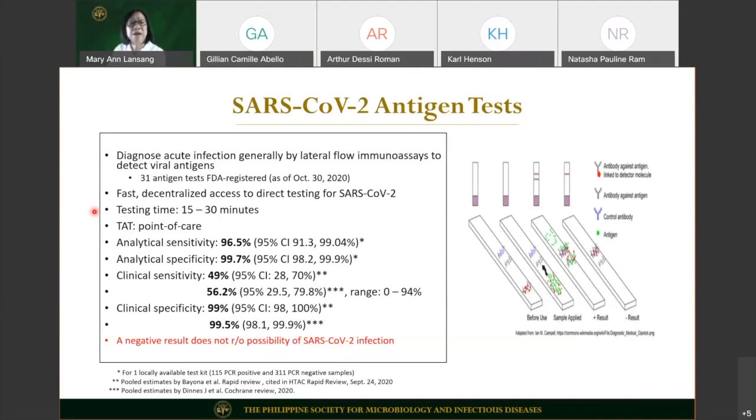So the analytic sensitivity of these tests, again, based on the application with FDA using specified positive and negative specimens, was very high, 96.5, with 99.7 specificity, with a rather narrow 95% confidence interval. However, when you talk about clinical or real use sensitivity in the real world, the sensitivity was very low at 49%, with a 95% confidence interval of 28 to 70%. This is from a rapid review of Dr. Bayona et al. for HTAC. Dr. Bayona is from the Department of Clinical Epidemiology and contributes to the HTAC rapid reviews for diagnostics. So that's quite low.